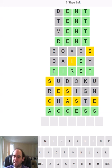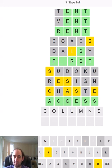And of course, I've said several times that Sudoku has 9 rows and 9 columns. And again, we've got an S. Right, what are we going to do with this M then? I think an MIS beginning is quite likely, so let's try mistake. That also lets us try all of the remaining vowels, which is nice.